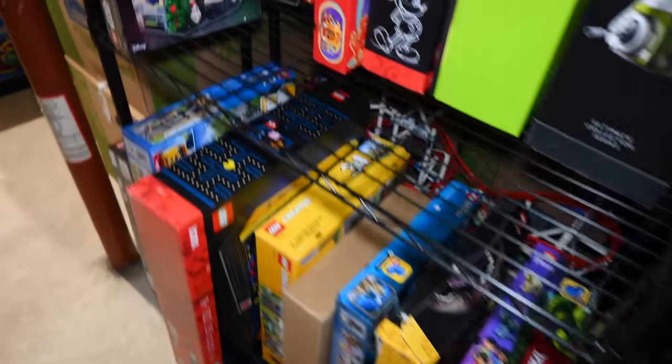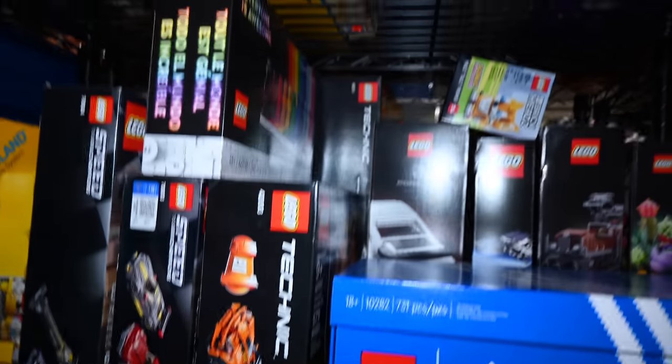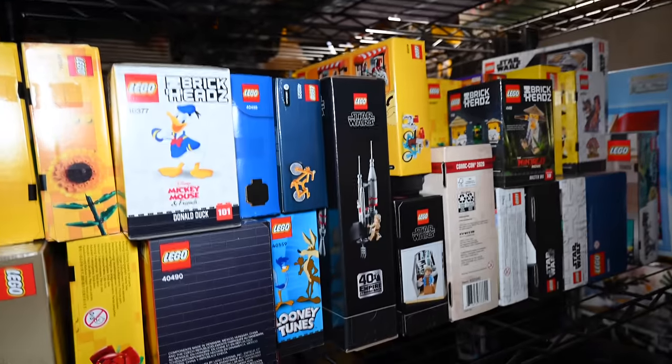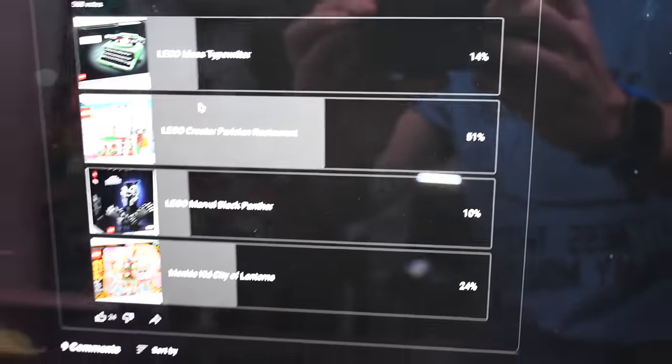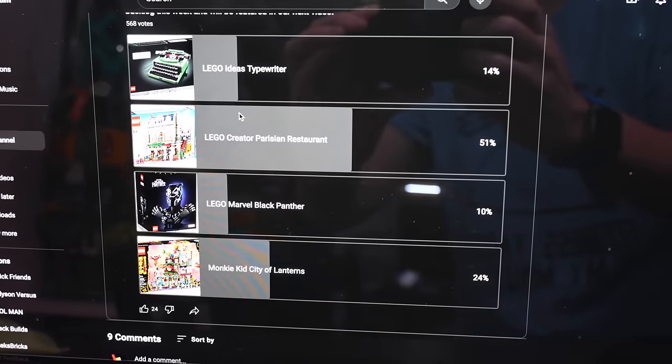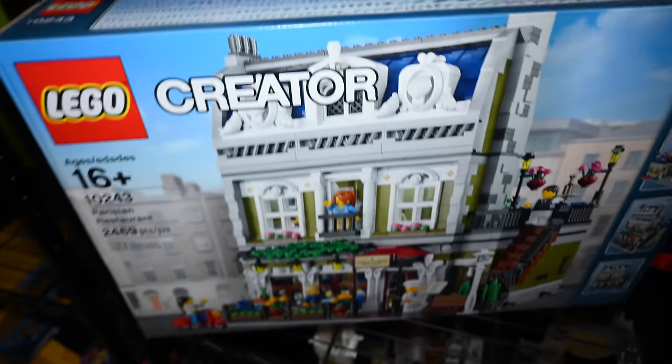It's pretty much everything on this shelf right here. From all the biggest sets to some of the smallest sets, and then back to big sets again. I guess most of them are pretty big, other than these. If you want to pause it, you can see what sets we have. But when I picked four today, because that's all YouTube would allow me to pick for a poll so I could do votes, I just picked four at random, some that I was really interested in building, including one that apparently you guys really want to see because it got 51% of the votes, more than the other three sets combined, and that was the Parisian restaurant.